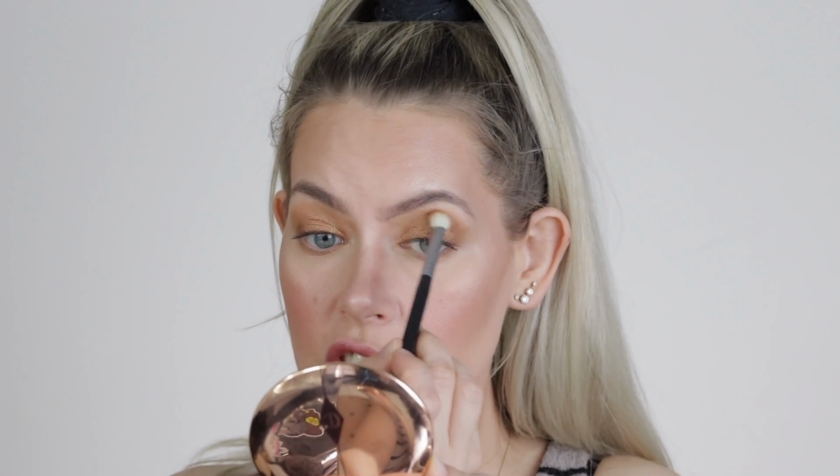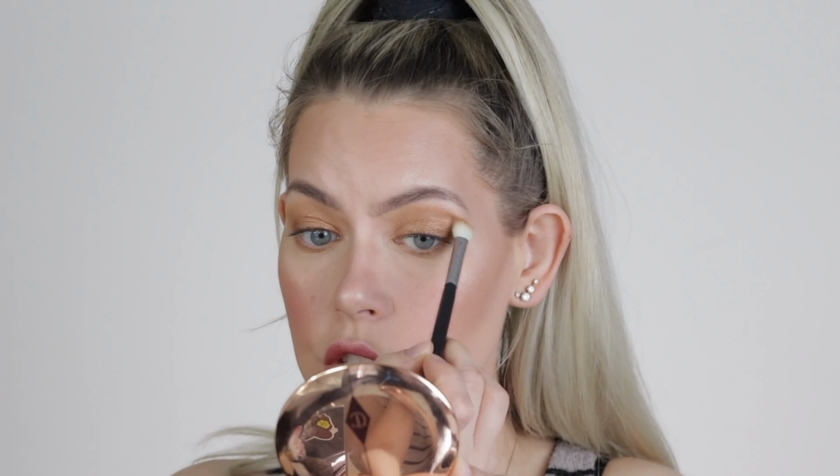I cannot believe how pigmented and how beautifully that shimmer went on. That is just stunning. I'm speechless. It's beautiful. That is so pretty. I think I need to deepen the lower lash line just a touch with Iris. I know you guys can't see what I'm doing. Sorry about that. I'm just really deepening and bringing down the lower lash line.